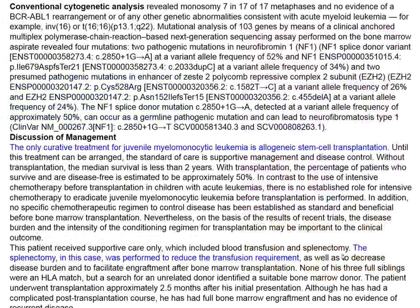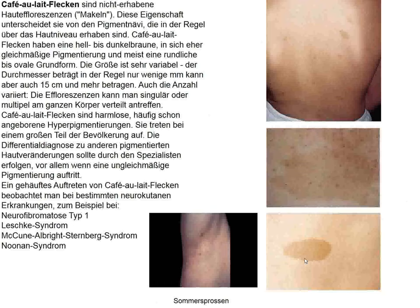And then he has a conventional cytogenetic analysis, and all of these sequencing results. You can look at this on your own, but these are various variants that also occur. And he's got two pathogenic mutations in neurofibromin 1, indicating that he has neurofibromatosis type 1. The only treatment that's available here is allogeneic bone marrow transplantation. They took out this youngster's spleen as a supportive measure. Presumably, he was also vaccinated against pneumococci. And the bone marrow transplant seemed to help him.